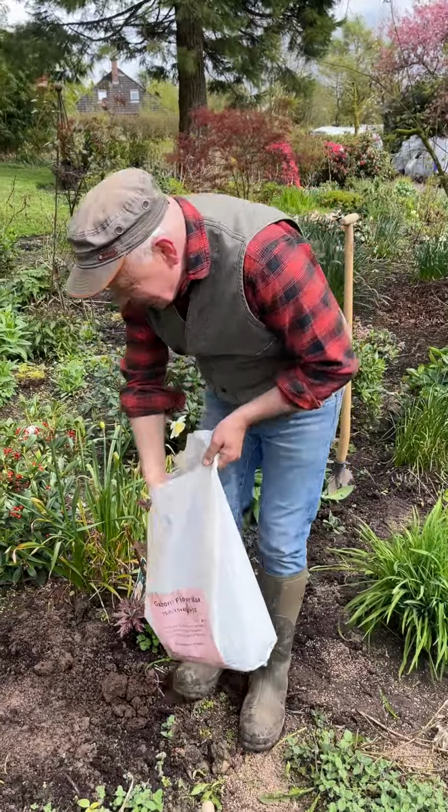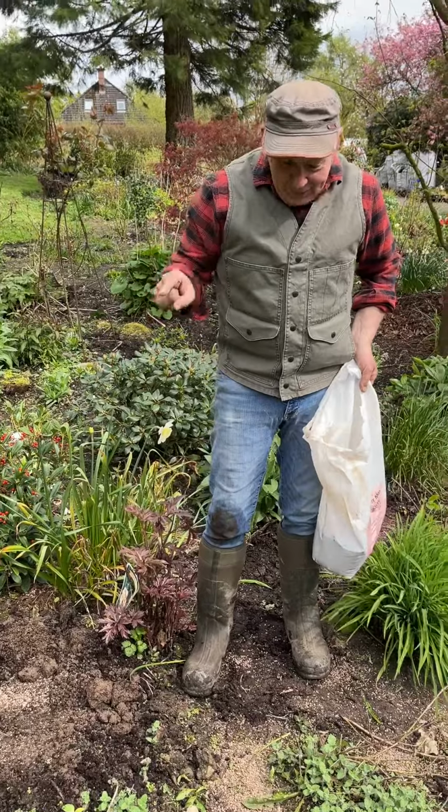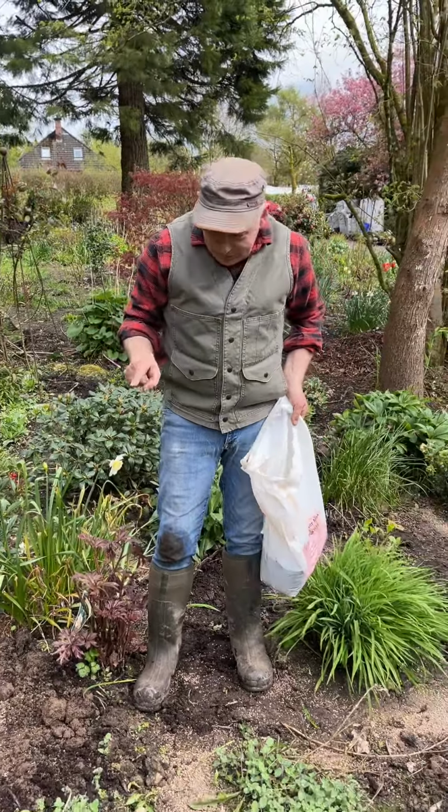For our new hydrangea that we planted called Ruby Slippers, a couple of handfuls there. So you get the idea, feed every 4 to 6 weeks from now to make the most from the plants.